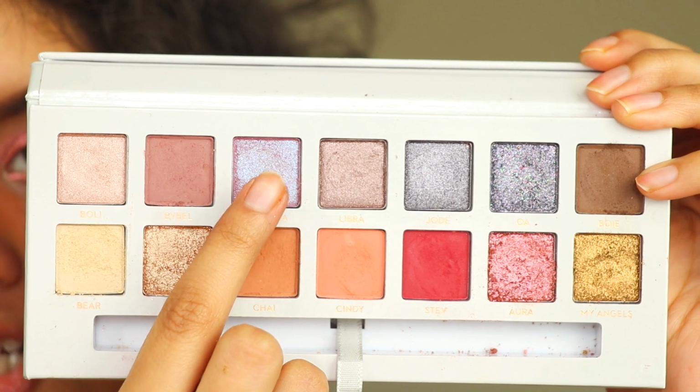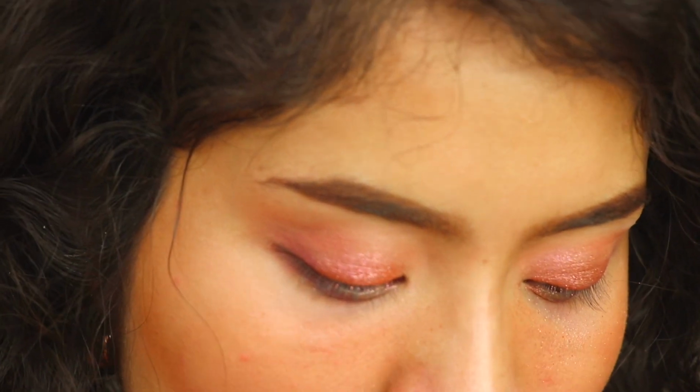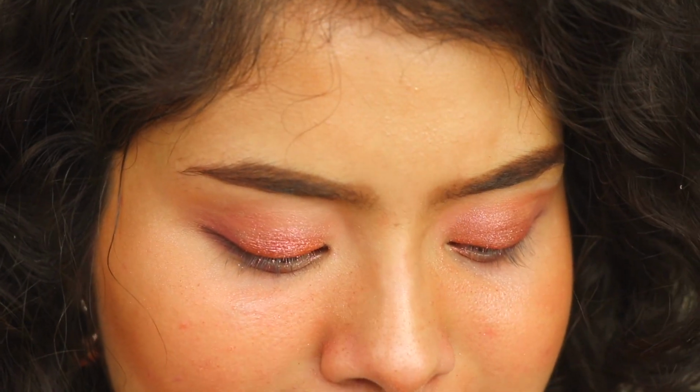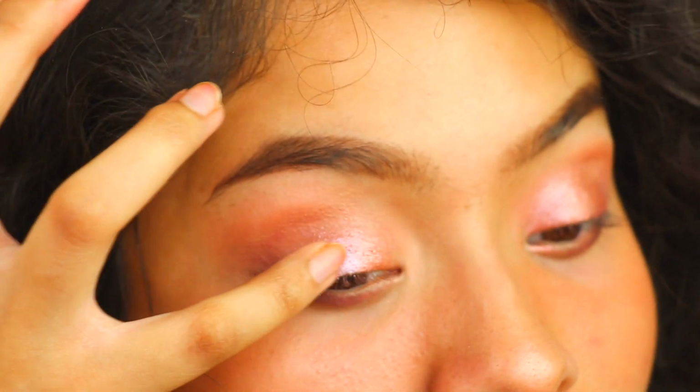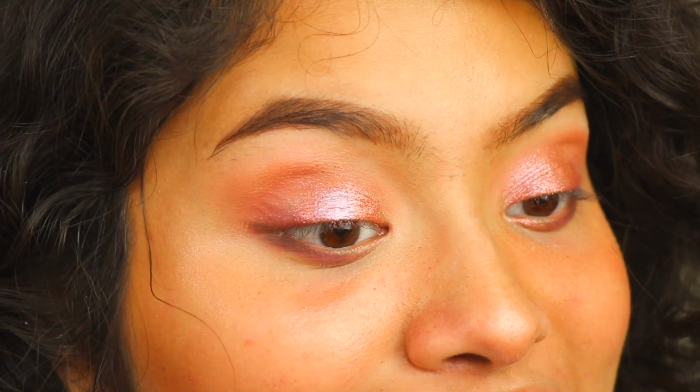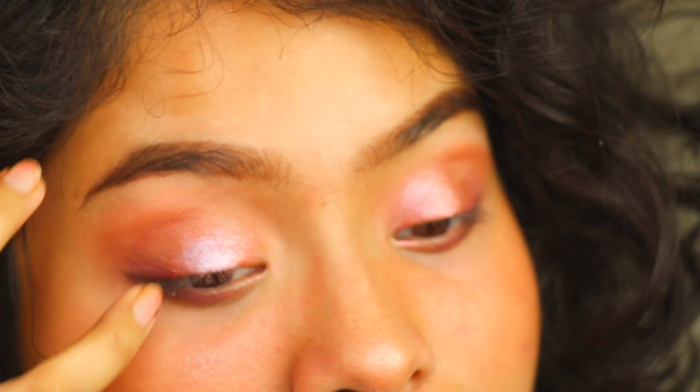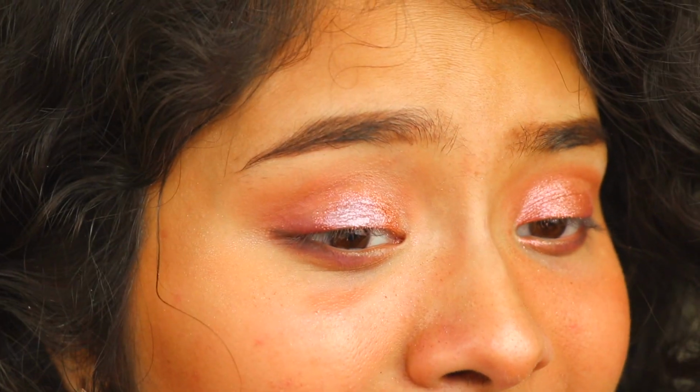Now I'm gonna go into the shade Mandala. I really wanna put this as a pop on the center just because I want it to be a little more different, because I'm always with the pinks and the golds, but I never really added purple. Man, just when I thought it couldn't get any prettier, it proves me wrong. Oh my god, I'm gonna cry.